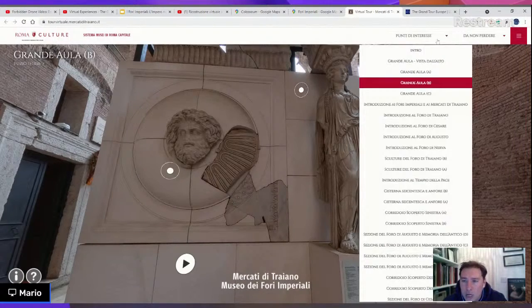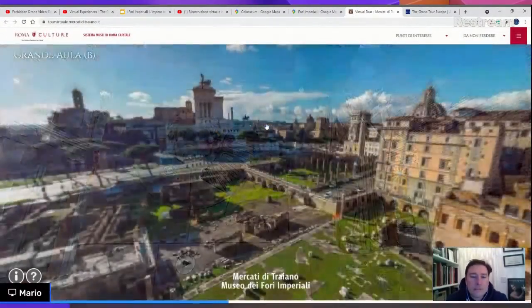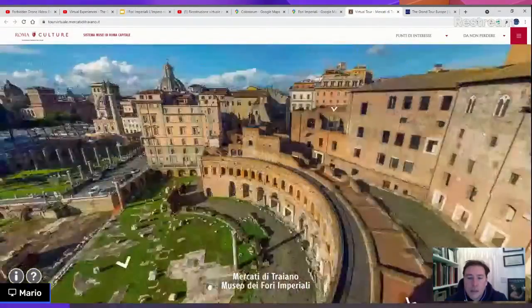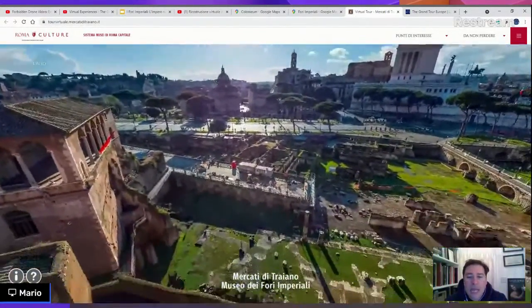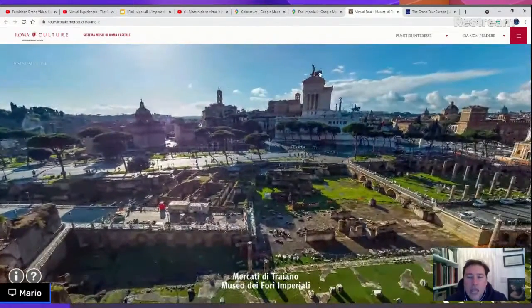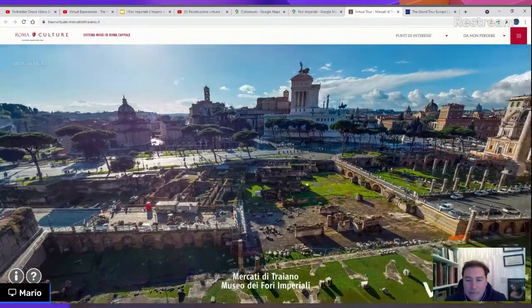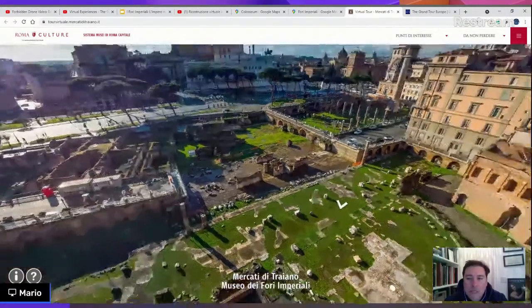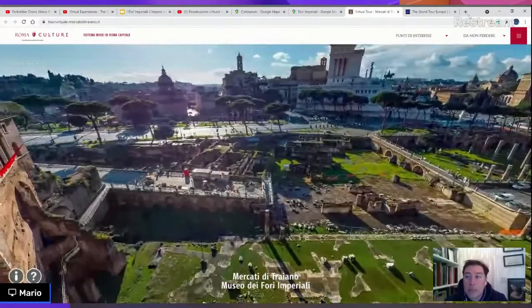Now let's look out from here, from the terrace. We are on the top of the terrace here, and this is open to the public. You can visit it and you can see the entire view of it. The Vittoriano here, the Altar of the Fatherland, was built between 1885 and 1911. And then you have the wide space of Trajan's market here, which is quite amazing.